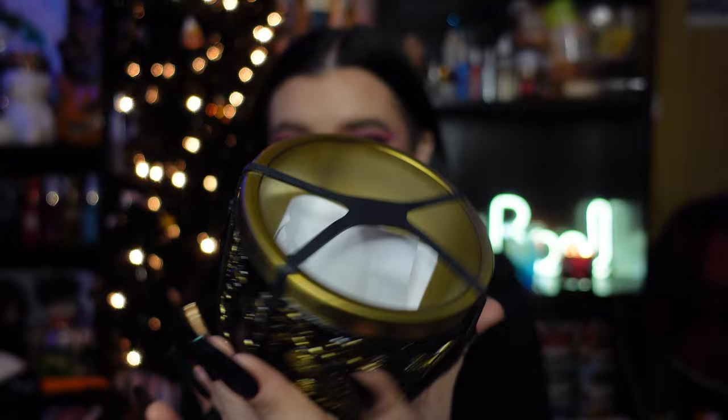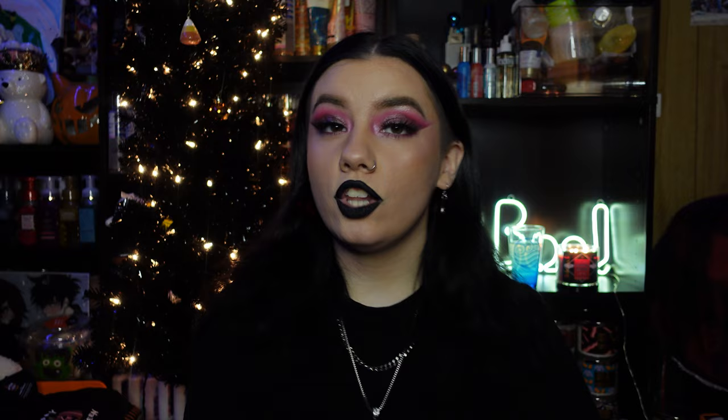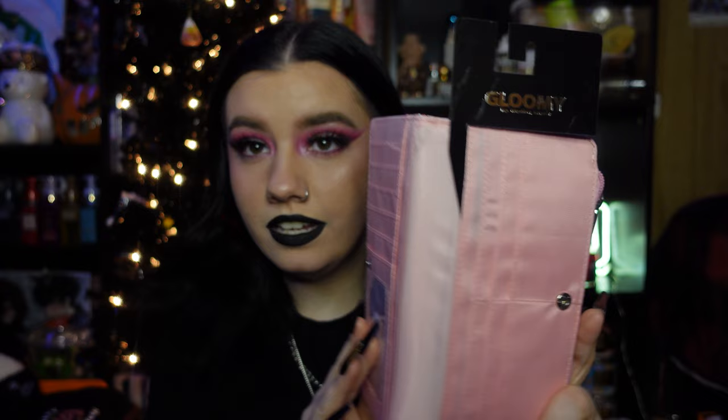I love this. The final thing that I got from Spencer's is this adorable wallet from Gloomy Bear. It's so daggone cute. I love cutesy creepy stuff like this so much. And then here's a look at the inside. So I was stuck between this one or an Itachi wallet, and I was this close to getting the Itachi wallet until I looked at the inside of both of them. I much preferred the interior of this wallet instead. This one was more expensive too. This one was $30, but it's okay because it's very cute, so it's worth it.